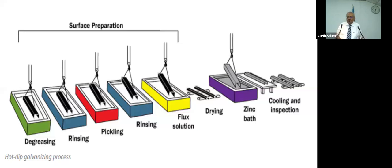there is another issue now. What's the issue? If you ask them, they will tell you, okay, we degrease it, rinse it, acid pickling, rinsing, fluxing, and dipping into 450 degree centigrade molten zinc. That's what they will tell you. So, if you take a 6 millimeter plate, I sent you a small steel plate, that's about 6 millimeter.